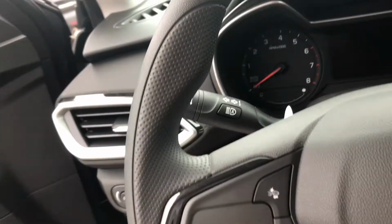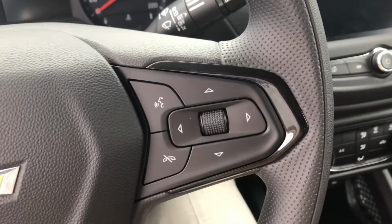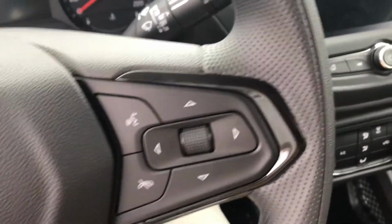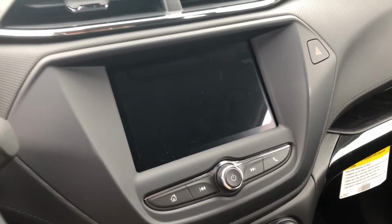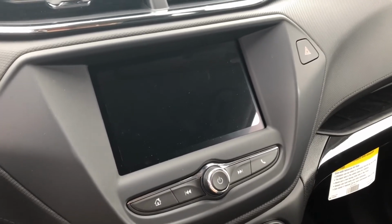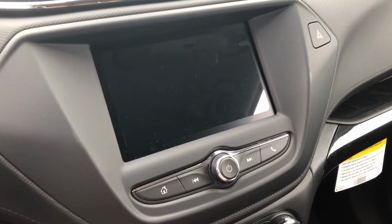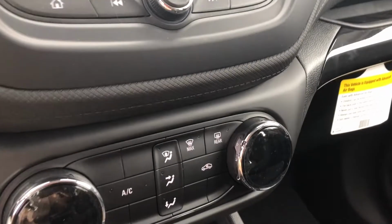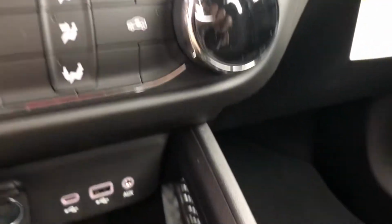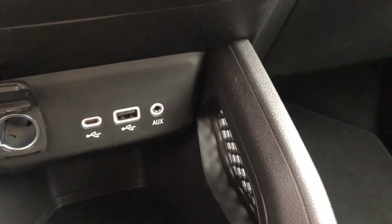And getting into the cabin, we have our forward collision alert controls on the steering wheel, as well as voice and audio commands. Now, this vehicle is also equipped with connectivity. That is the Chevrolet Infotainment 3 system with a 7-inch touchscreen display and Apple CarPlay and Android Auto capabilities. We have our climate controls just below that, and our USB connections as well.